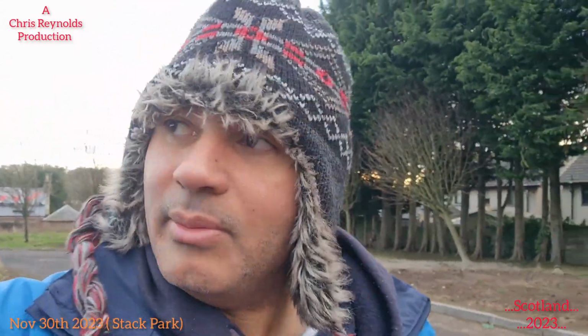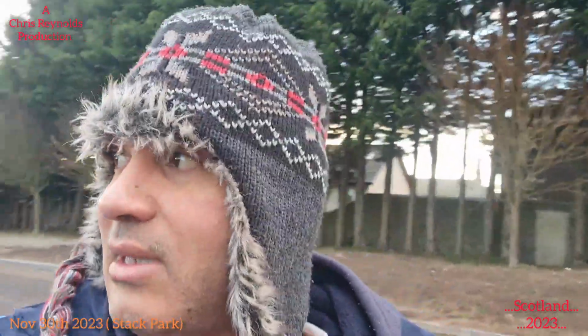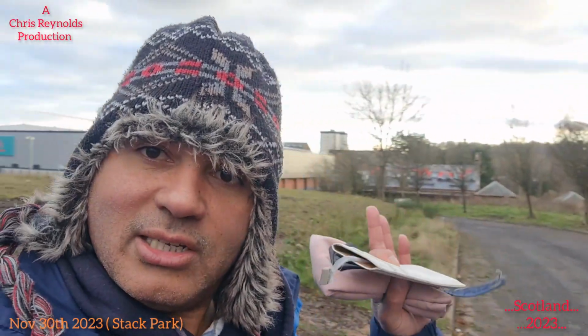I've got other things to do, but I'm logging this in anyway. So this is the current state, the current situation of the area where the old Odeon cinema stood on the 30th of November 2023.